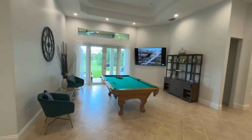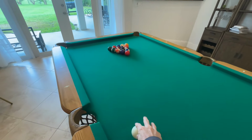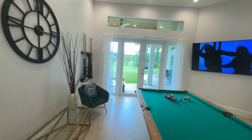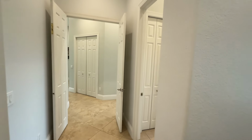I got to go back to this pool table and make a shot at this. I'm feeling very lucky here. No. Oh, it's the story of my life. That was less than impressive. I shouldn't have done that. Let's move along, shall we?